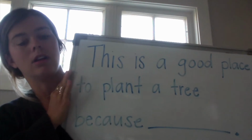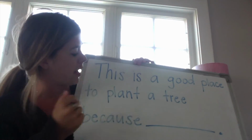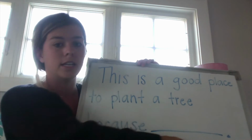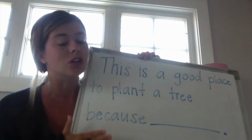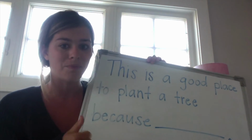Today in reading, I ask you guys to look at the pictures of places where you can find trees on page 12 in your packet, and then think about what would be a good place where you could find a tree or where you might not. Then I want you guys to answer and write this sentence. It says, this is a good place to plant a tree because, and then tell me why. So you're going to draw a picture and then tell me why it's a good place to plant a tree, okay?